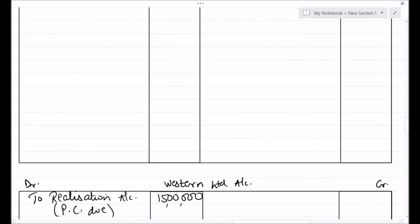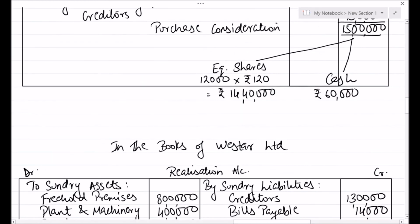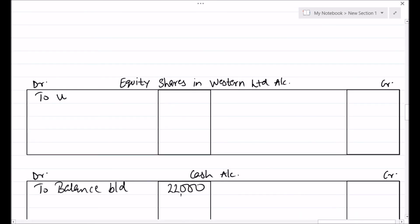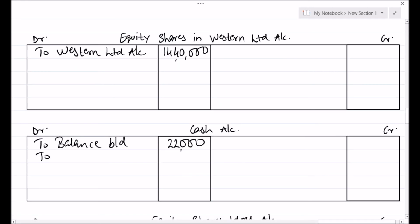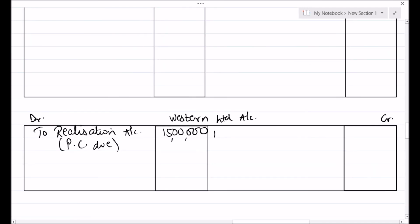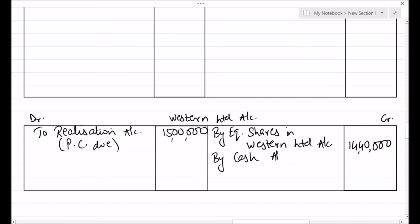Now, the purchase consideration is received in two ways. One is by equity shares and the balance in cash. So, equity shares in Western Limited account debit side to Western Limited account, 14,40,000, and cash account debit side to Western Limited account. The balance there is 60,000. And the corresponding effects in Western Limited account by equity shares in Western Limited account, 14,40,000, and by cash account, 60,000.